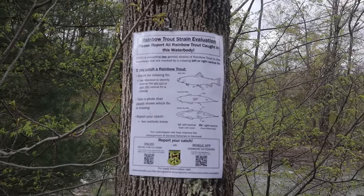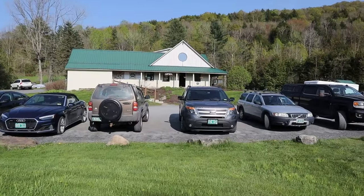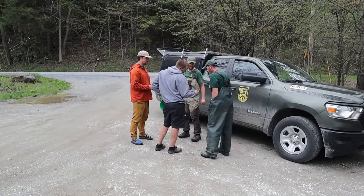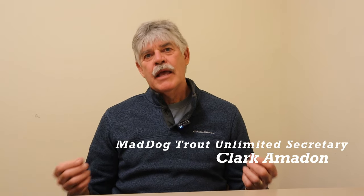Because of this, the state has been experimenting in a number of rivers with new strains of rainbow trout, in an attempt to find a strain that is hardier and able to survive better. But it takes a lot of the fishing pressure off of those other natural trout streams. Stocking can go a long ways to get people on the rivers. And as you get people on the rivers and interested in that, you can also begin to talk with people about the importance of wild and native fish.